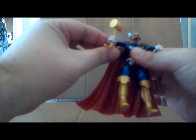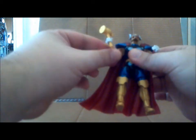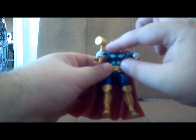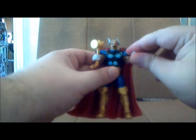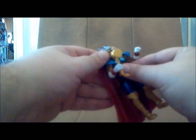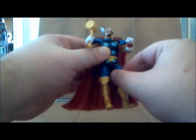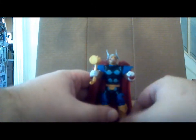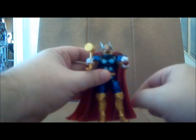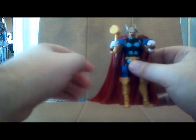ball-jointed arms, swivel at the armpit, swivel bicep, single-jointed elbow, wrist rotation, open hand here to hold Stormbringer, fist here to punch guys out, waist joint, as well as an ab crunch. Going back, it is a little hindered by the cape, but not too much. I mean, you can work it out and fool around with it to get it the way you want. My one complaint is that the waist and the ab crunch sometimes doesn't line up properly, and it makes him look a little off. It also doesn't help that the cape is molded in an open position, that it's swaying to the side.